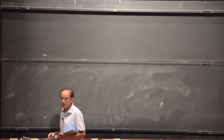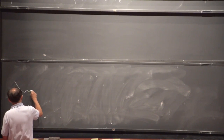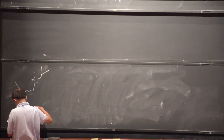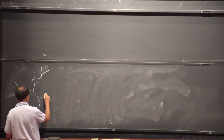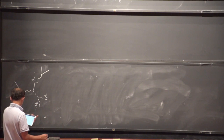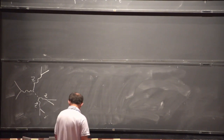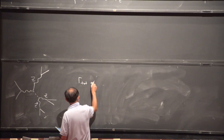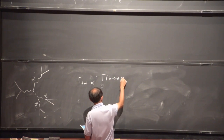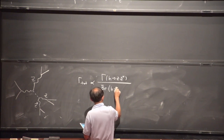The Higgs factory will also be able to do other things. So for example, I can focus on this channel, just to tell you a few things. I don't care how the Z decays, but then I can also look for the Higgs decay to ZZ star. It's a bit statistically challenging because this is a small branching ratio. But if I can measure this channel, you see that the total Higgs width is proportional to the partial width of Higgs going to ZZ star, divided by the branching ratio of Higgs to ZZ star.